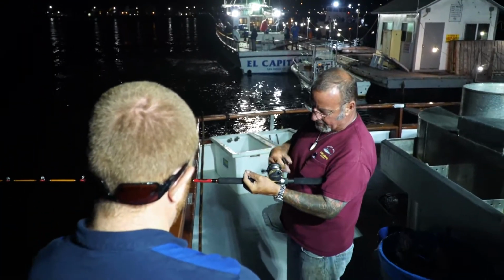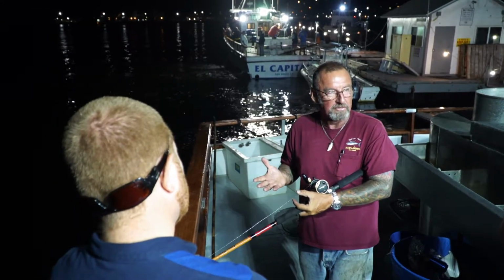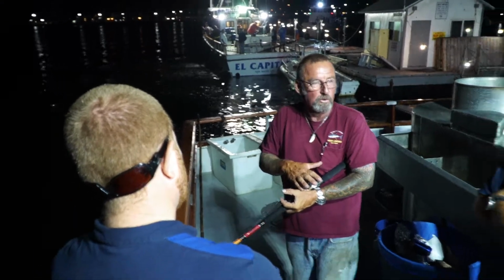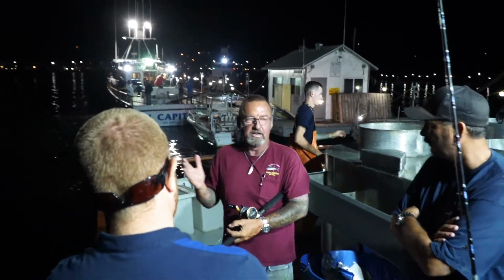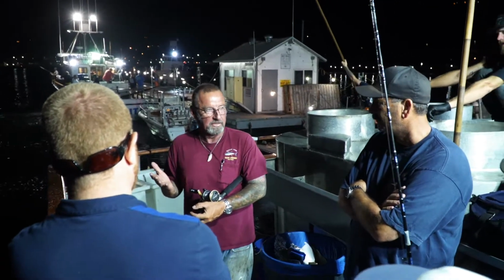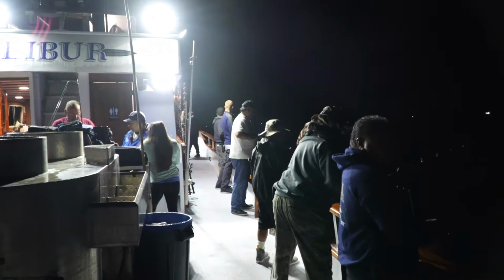Wind a big mound in there, the line tends to fall off either side of the mound and it'll just make a backlash right there. It doesn't matter how much thumb control you put on the spool or what you do, you're gonna get a backlash. I get backlashes all the time. Some say I'm supposed to be a professional at this. I backlash all the time when there's a mound in the center of the spool.